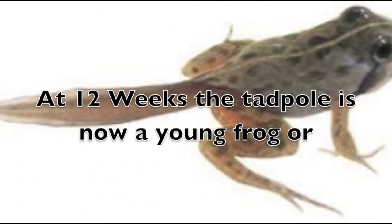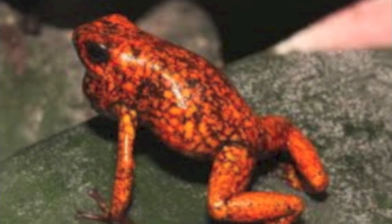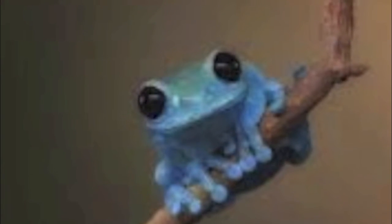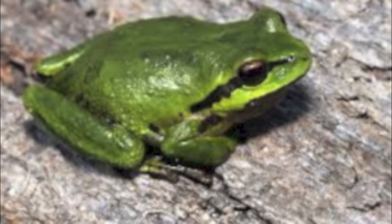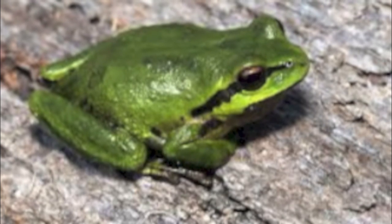By 12 weeks, the tadpole has only a teeny tail stub and looks like a miniature version of an adult frog. This is when the frog is a juvenile, known as a froglet. Between 12 to 16 weeks, depending on water and food supply, the frog has completed the full growth cycle. Some frogs that live in higher altitudes or in colder places might take a whole winter to go through the tadpole stage. Others may have unique development stages that vary from the traditional life cycle.